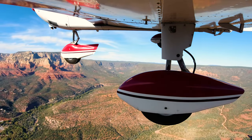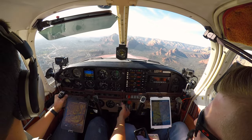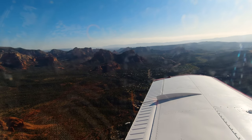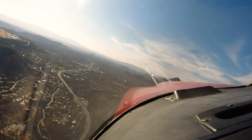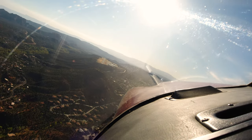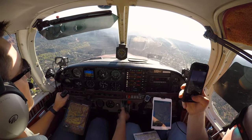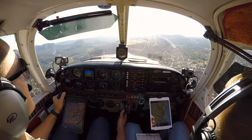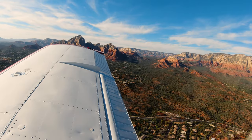Such a cool airport. It just gave me the 500 AGL warning because we got over those rocks. Sedona traffic, Cherokee 8859 November, turning final, runway 21, full stop, Sedona. They've got a few windsocks out here. We'll just kind of keep an eye out for those. First notch flaps. Coming right over the terrain here.